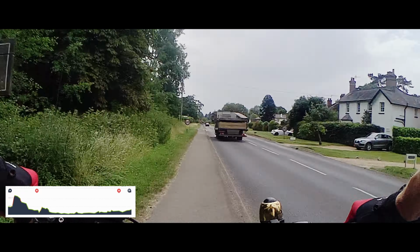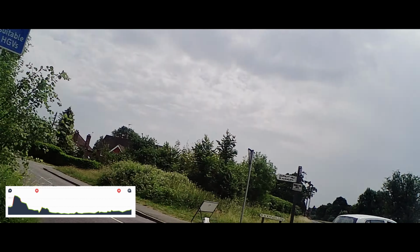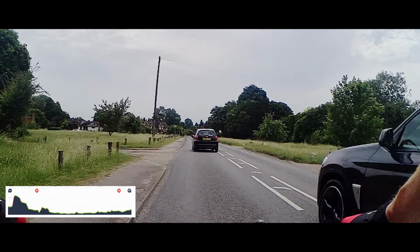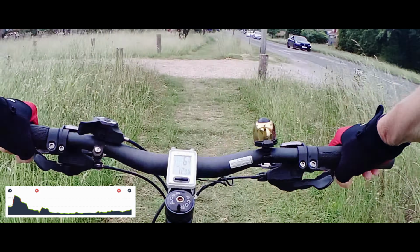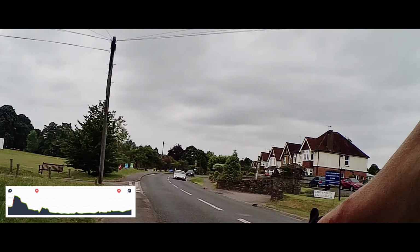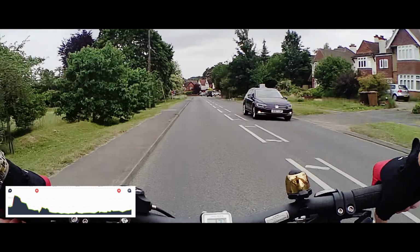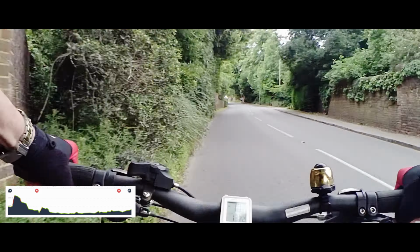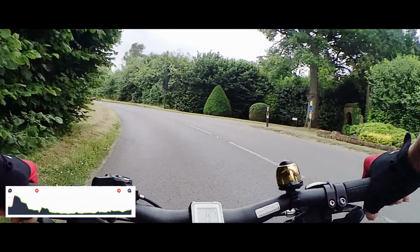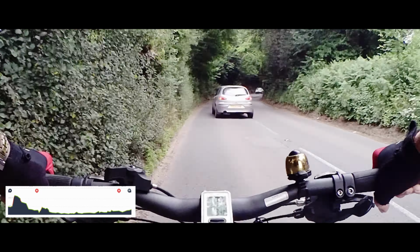We're now in Wonersh, and there's a lovely little village green in Wonersh, and we stopped up here, just had a quick lunch. Wasn't that quick, but then back on the road at Wonersh, and now we're heading really towards Cranleigh. Cranleigh is the next village, but there's a bit of a gap in between, a bit of a distance.